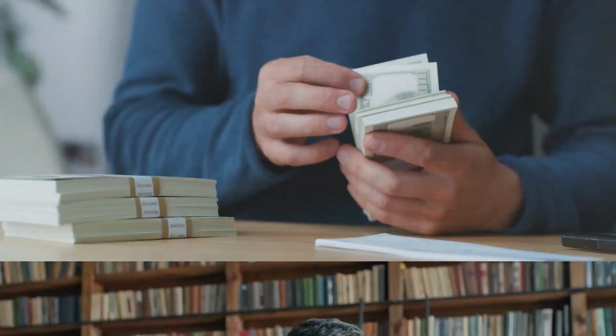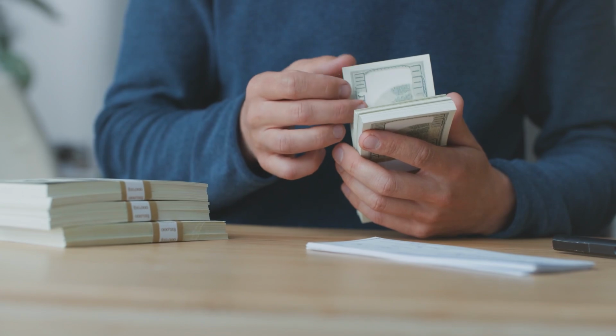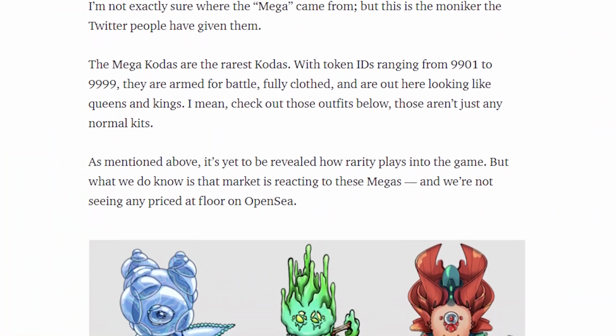With that same thought process, I'm also trying to decide what should I do about these kodas, because I think the kodas are probably going to be very, very valuable. As we see right now, I think it's 9,999. Those last 99 are the extremely rare one-of-ones. They're called mega kodas. Now, the floor price on those is pretty huge. I think the cheapest one you can get right now is 220 ETH or something, which means that then you could buy 10 of the floor price kodas for the same price, more or less.